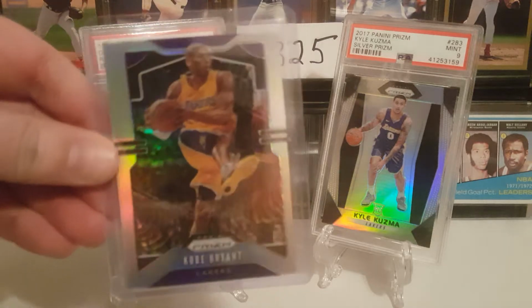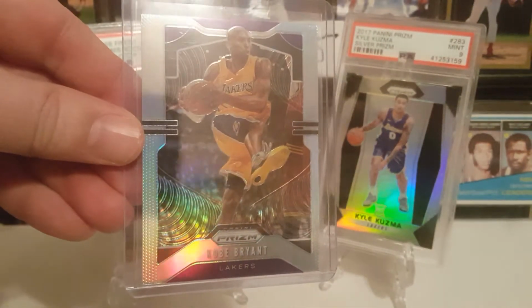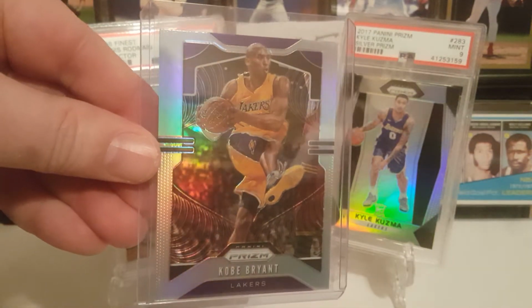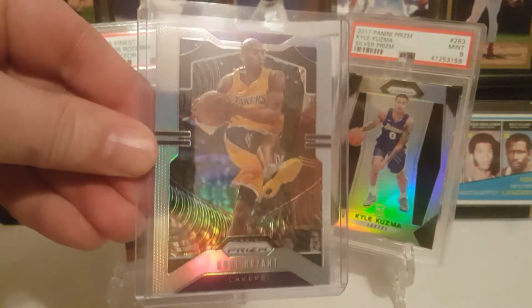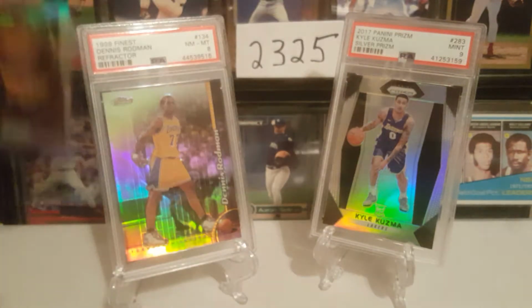Also working towards the 2019-2020 Lakers Silver Prism team set. Picked up the Kobe. He was one of several retired players that are in the team set this year, so I picked that up.